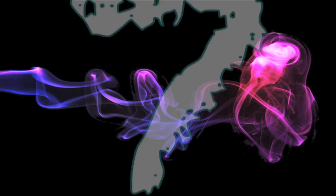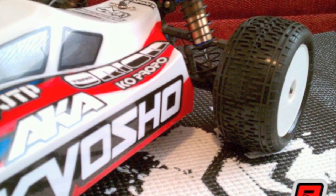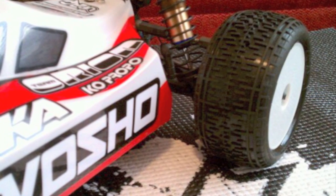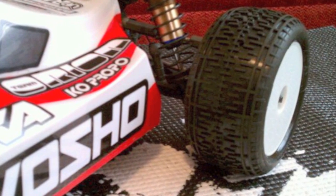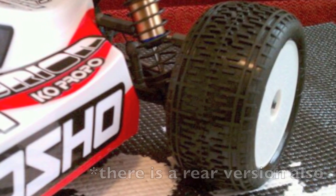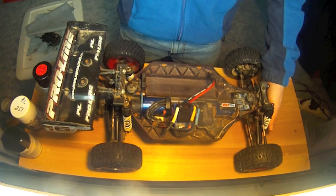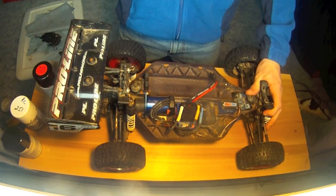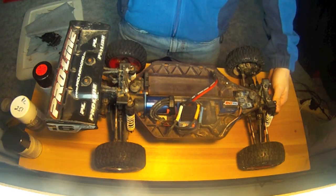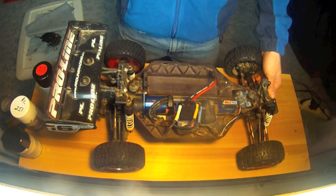Starting off at number 7, we got a new release from AKA. They're debuting a tire called the Rebar at a race at the Cactus Classic. It works as 2-wheel drive and 4-wheel drive front tires, and they look like they'll do pretty good. It's nice to see a new tread design. As always, the more designs the better. So yeah, something to look into if you've got a 2-wheel drive, 4-wheel drive buggy and you're looking for some front tires. And I would assume they're going to be in all the different compounds that AKA offers.